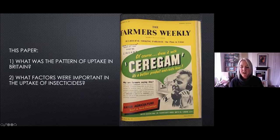And here is what we're going to do today then. We're going to explore two things in this paper. We're going to look at some of the evidence which we can find to show us what the pattern of uptake of insecticides actually was like in Britain. And then we're going to frame the adoption of insecticides as a question. We're going to ask what factors then were important in the take-up of new insecticides in the British case.